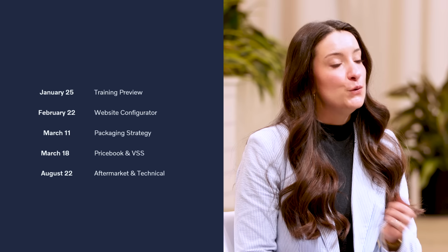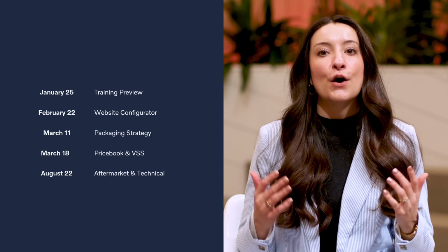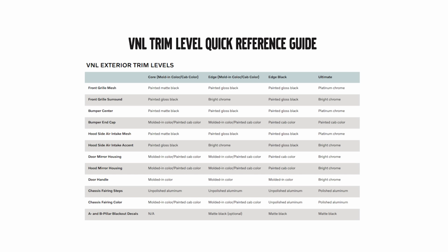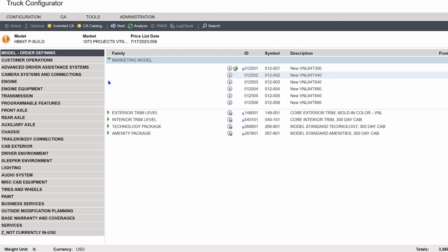In March, we have two sessions planned, and these will be in support of the Pricebook release. Our first will be an overview of the new packaging strategy, which will be a completely new way of working. This will take place on March 11th ahead of the Pricebook to give you this knowledge and context ahead of time. As a quick follow, we have a session on March 18th, and this will walk you through VSS and the new enhancements and structure coming in the sales tool.